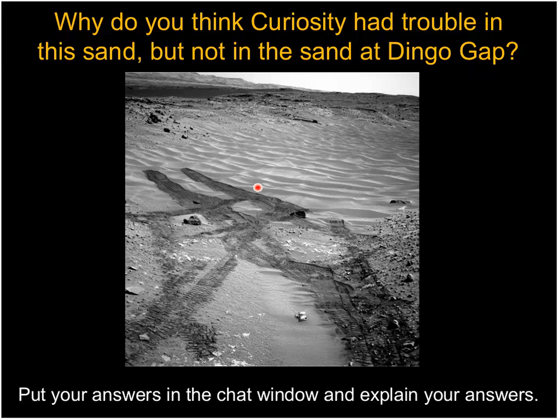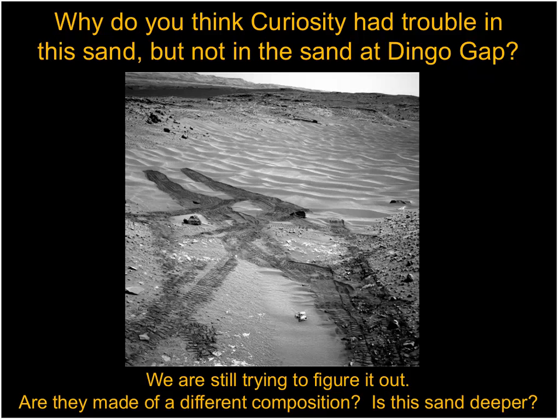So what do you think, Liz? Yeah, good explanations, good answers. But actually, we still don't know. We're still trying to figure it out. You know, since we are scientists, we have some hypotheses. And like Bonham Middle School said, there's a lot of sand there. So maybe the sand is deeper and is giving the rover some trouble. Or maybe the sand has a different composition. Maybe it is softer or stickier.